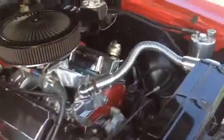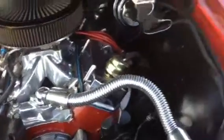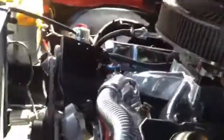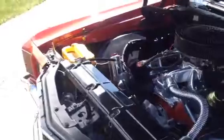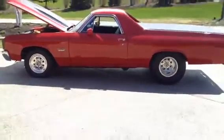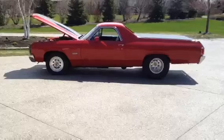Optima battery. Go to hoses. High output alternator. Vacuum can. Aluminum radiator. New booster for the 4-wheel disc brakes. Not many cars set up like this one. I've just really enjoyed it.